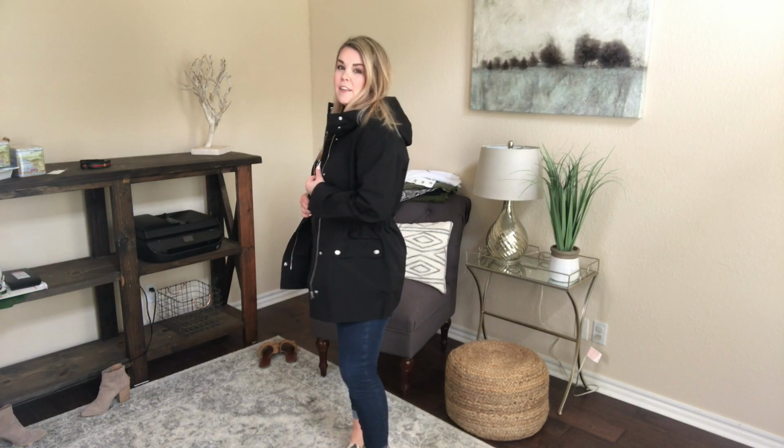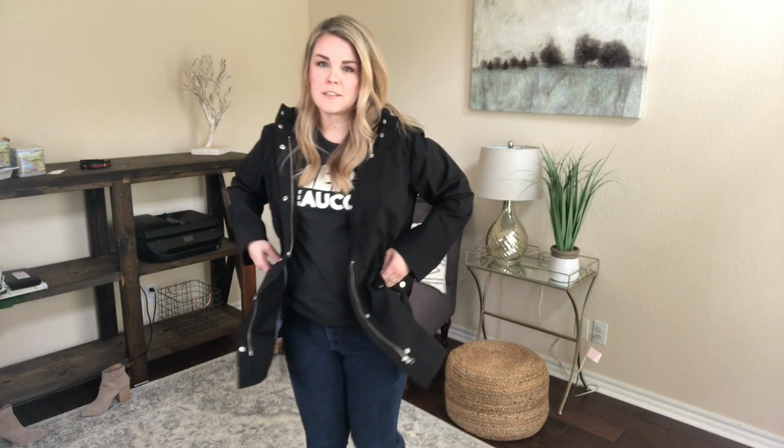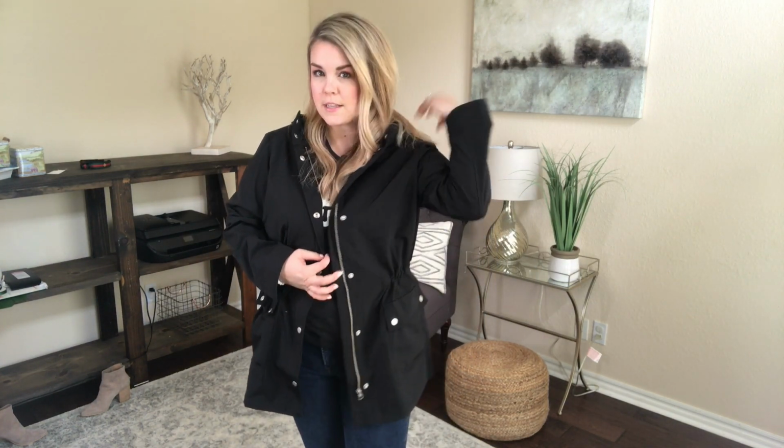Okay, so last but not least is this best-selling rain jacket. I have had my eye on this thing for over a year now. It finally went on sale through J.Crew Factory. It usually retails for over $100, but I think I got it for like $55 or $60. What I love is that it's got these nice big pockets in the front. It also zips and buttons, and it has a hood.